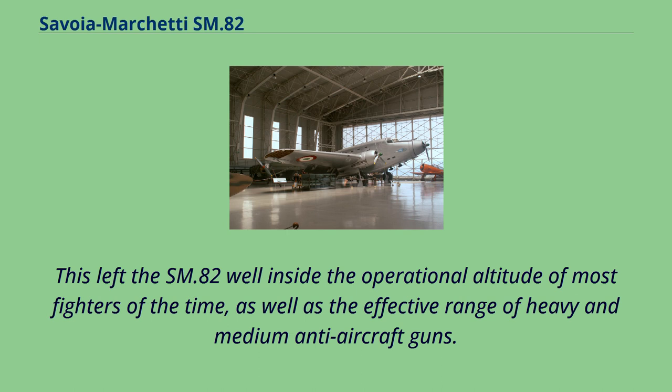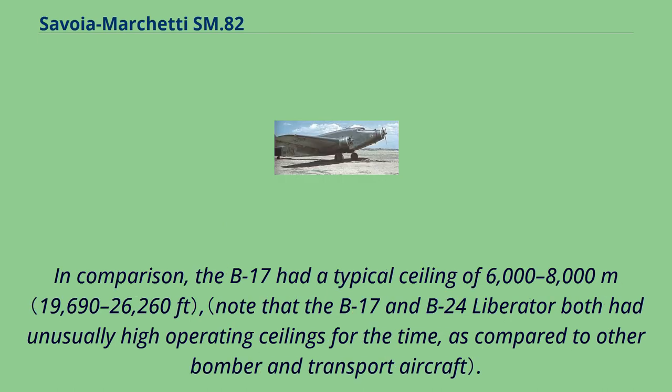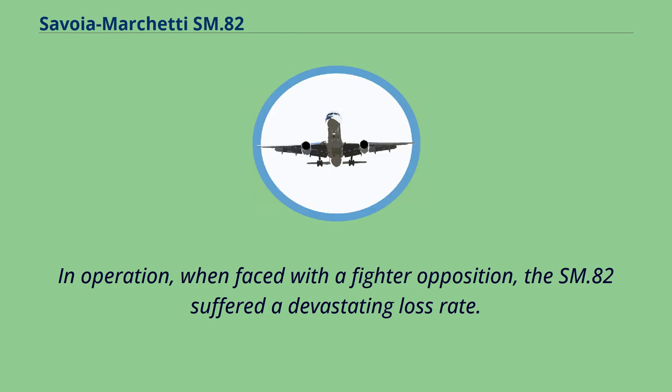This left the SM.82 well inside the operational altitude of most fighters at the time, as well as the effective range of heavy and medium anti-aircraft guns. In comparison, the B-17 had a typical ceiling of 6,000 to 8,000 meters. In operation, when faced with fighter opposition, the SM.82 suffered a devastating loss rate.